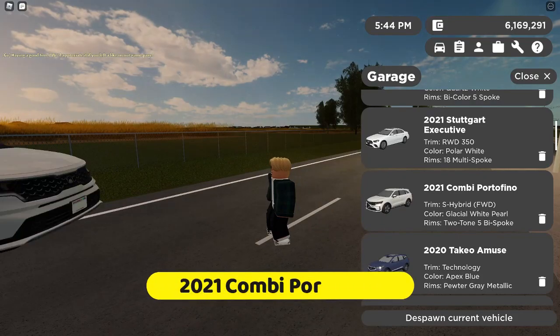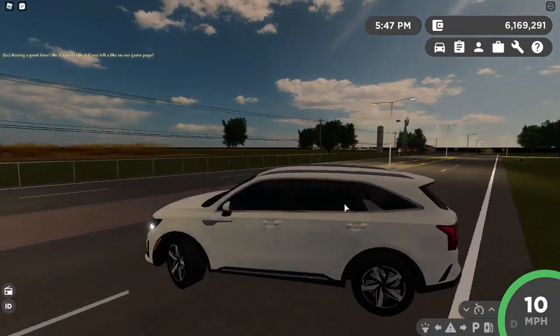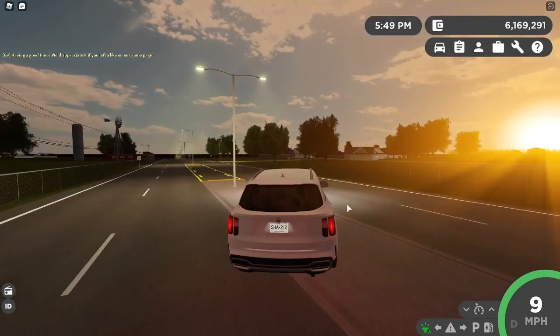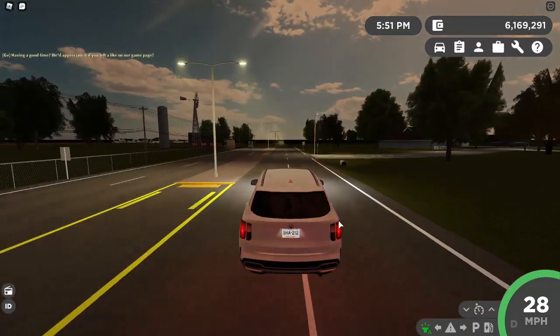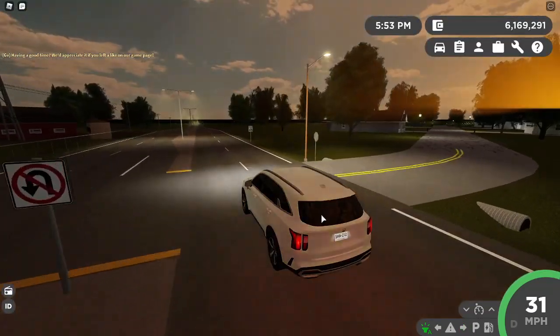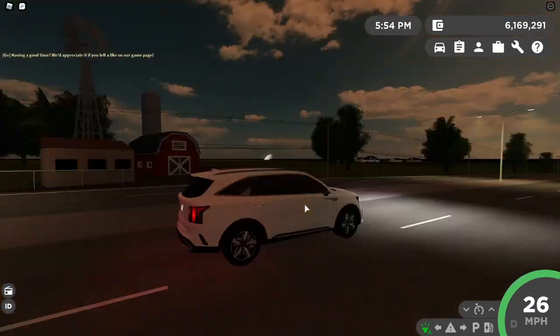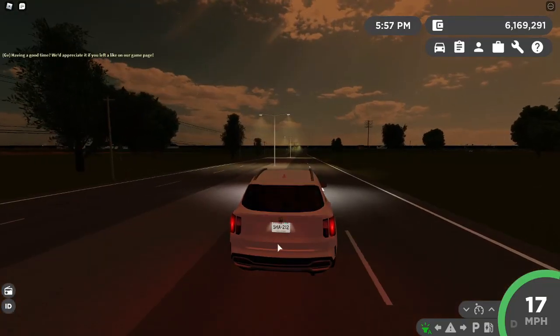Now we're gonna look here at the Combi Portofani. I'm pretty sure this is a real world Kia. Let's flip those automatic lights on. This kind of reminds me of the Palisade in a way, but the back of the car in general, IRL, is not the best look. The front looks nice, but the back just kind of looks odd.